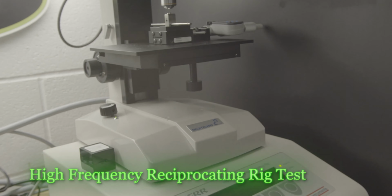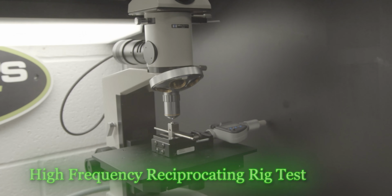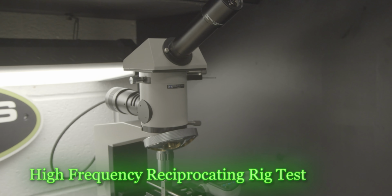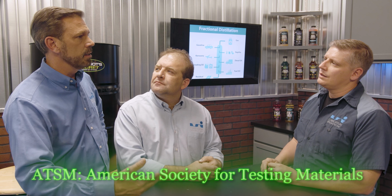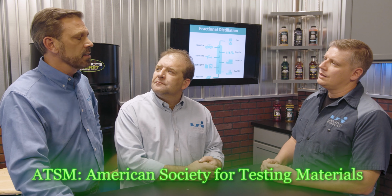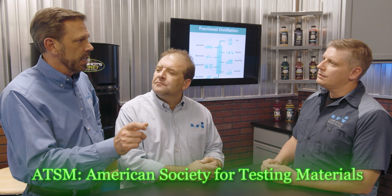So there's specific testing for this. It's called an HFRR, high frequency reciprocating rig. And that's an ASTM test, and all the diesel fuels will go through that. So when they put the spec together in the United States, they didn't specify that you had to have that better level of lubricity, which is creating problems because a lot of the equipment that we buy today is engineered and made overseas.